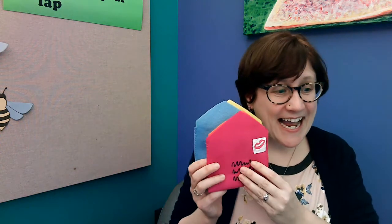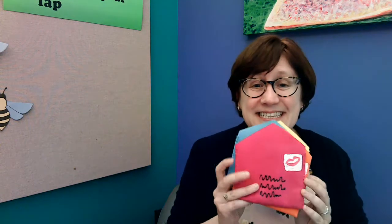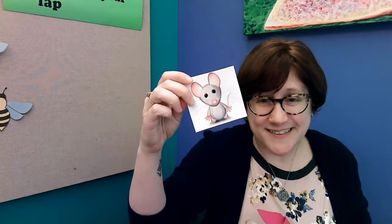Oh, do you know what I got in the mail today? 6 Valentines. 6 little Valentines were sent to my house. The first one said, "I love you from Mouse." Oh, thanks, Mouse.